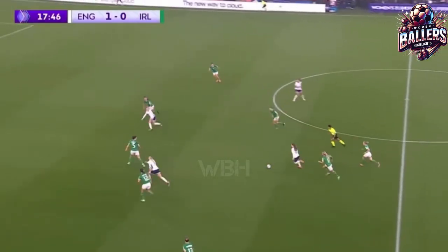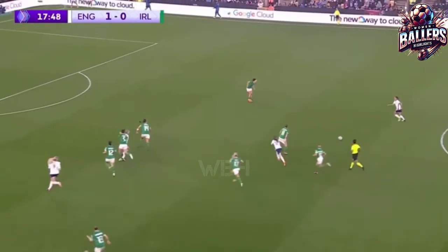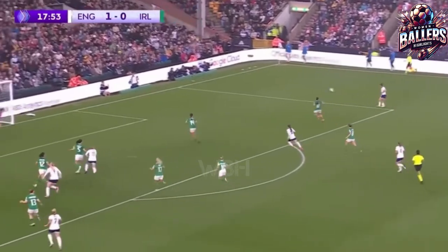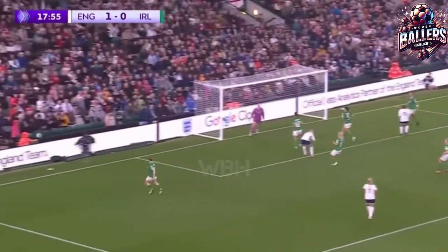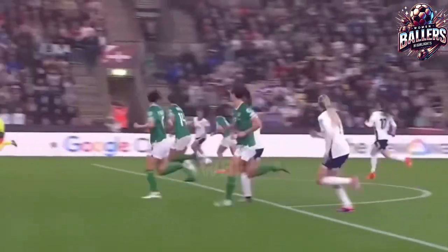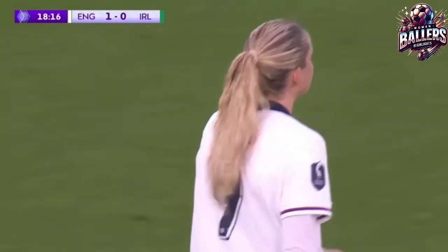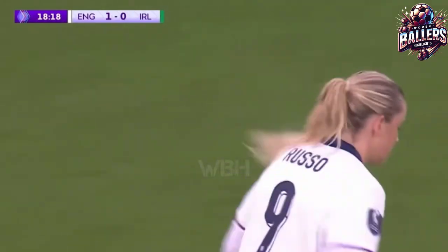Ireland. Here's Park. Another decent run, and Stanway, Letizia in space, and plenty forward here for England, and it goes towards Russo. She's breaking the line, she's going past a couple of players, and all of a sudden it opens the pitch up for Letizia. They're sort of hanging in positions where they can receive when England win it back.